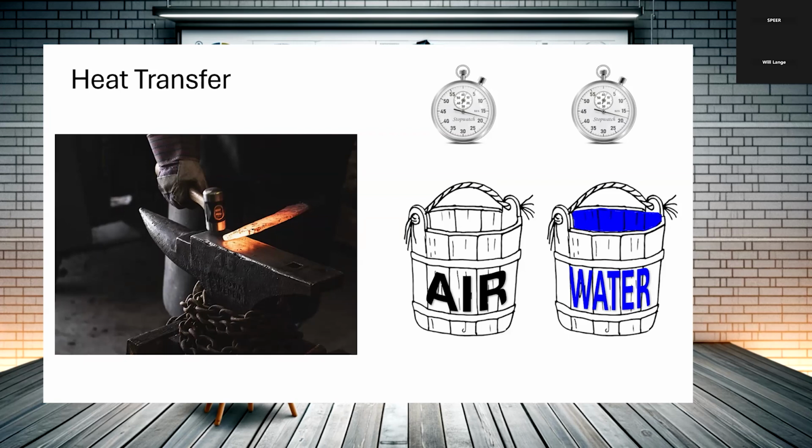And when we're talking about ground source heat pumps or geothermal heat pumps or water source heat pumps, we are using water as our heat transfer medium instead of air, and it works really well. I'll show you how well here in a couple of slides, but that's a fun demonstration and a great way to explain kind of a first principle of geothermal and heat transfer.